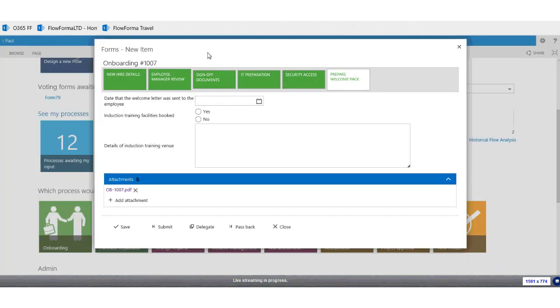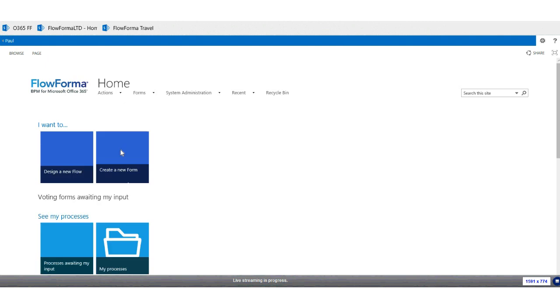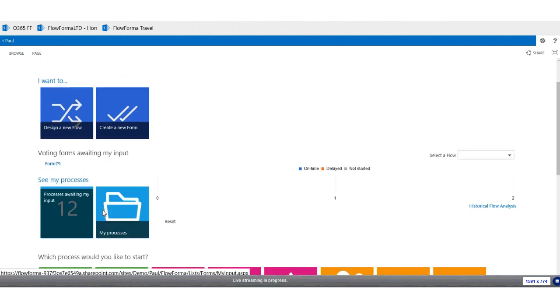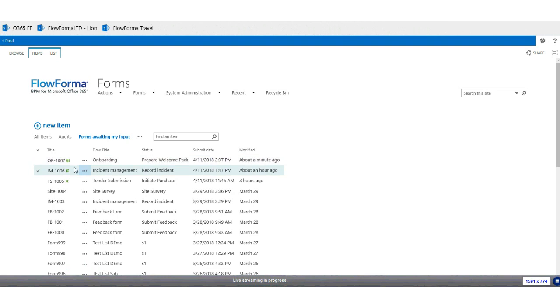Okay, so that gives you a very quick view of what the system looks like from an end-user point of view. So they're working with forms, completing tasks that are assigned to them, and the system also gives you lists of processes that you've initiated, and you also have processes that are awaiting my input. In other words, processes that currently have a task that's assigned to me. And you can use these lists to manage your work queues, access the various forms that you're working on, and push your work through the system.